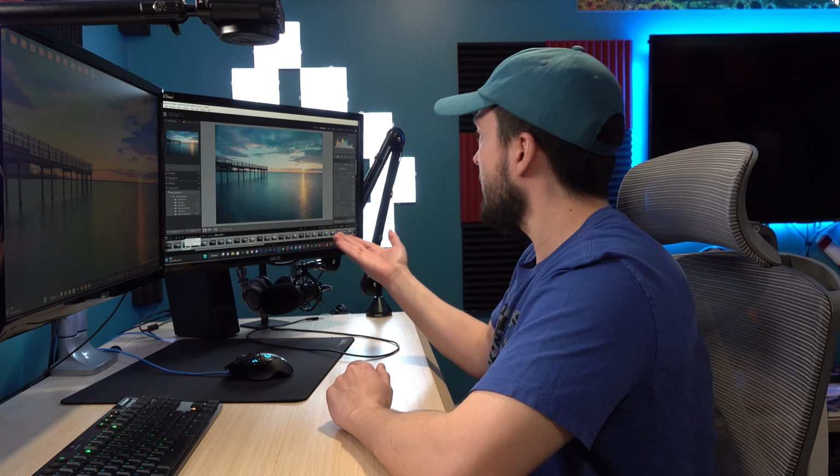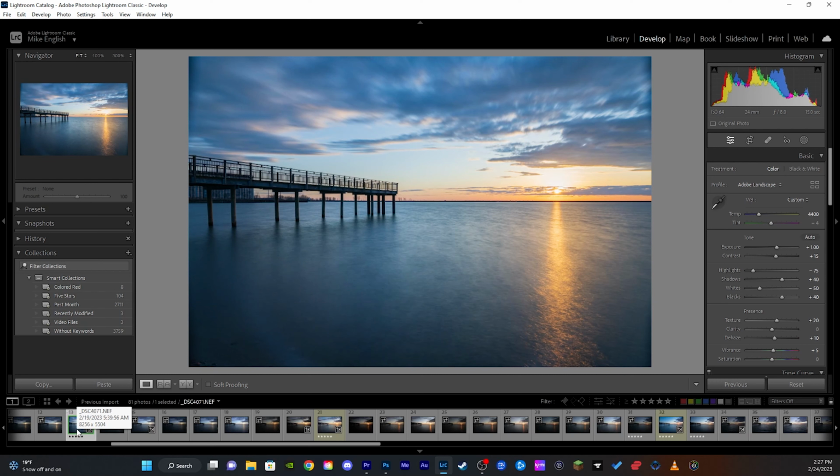And then we also have this one, which I ended up editing to completion. This was a single raw, and I didn't need to do any blending because, again, those clouds were acting as a bit of a buffer between the sun and the camera, preventing a bunch of lens flares.